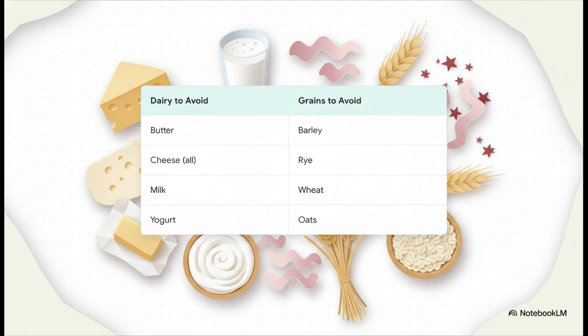Gluten is that sticky protein found in wheat, barley, and rye. It contains these toxic proteins called gliadins that can actively break down the microvilli. Those are the tiny finger-like protrusions inside your small intestine, and destroying them is a direct cause of leaky gut.